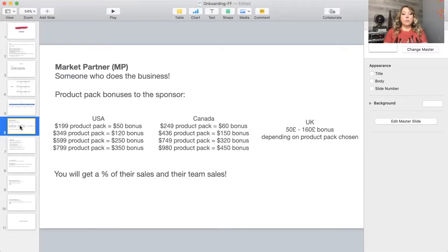Now, who is a market partner? How would you explain the market partner program to somebody when you start prospecting? A market partner is somebody who does the business. We also get the biggest discount of all the account types, as you already know. And when you start signing up market partners, which you should start focusing on right away, you will start earning product back bonuses. Did you know that most other companies out there don't pay bonuses when people join them, or the bonuses are really tiny? Our bonuses are insane. I've never seen anything like that.